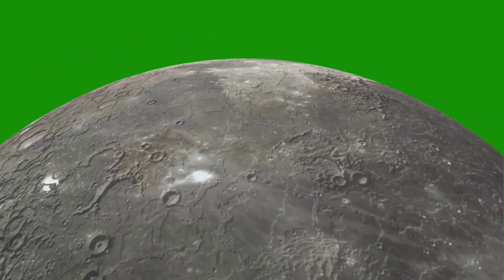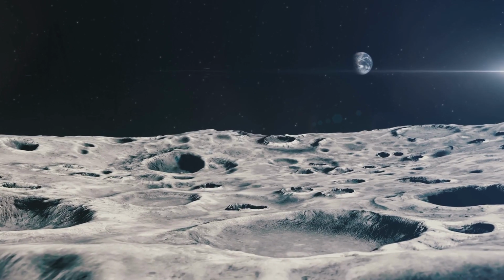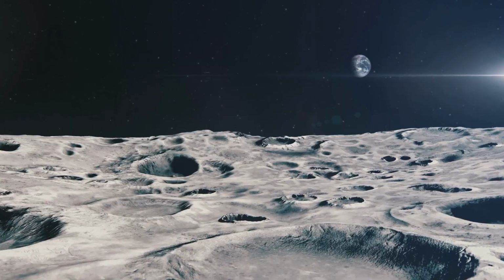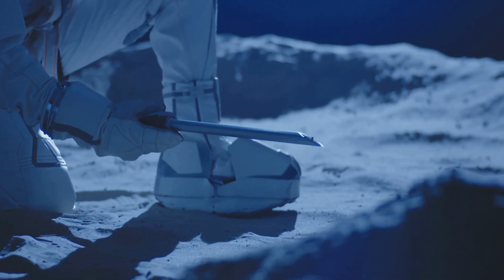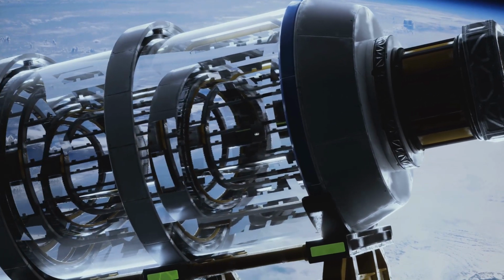Another major revelation: water. NASA's Stratospheric Observatory for Infrared Astronomy, or SOFIA, confirmed there's water on the sunlit surface of the moon, not just in shadowy craters near the poles, but in places exposed to sunlight. This discovery changes everything. It means future astronauts on the moon could potentially extract water for drinking, fuel production, and even breathable oxygen directly from the surface.